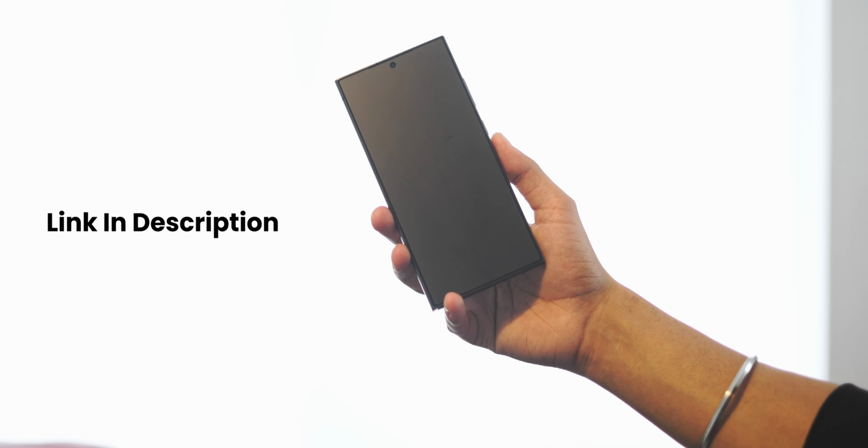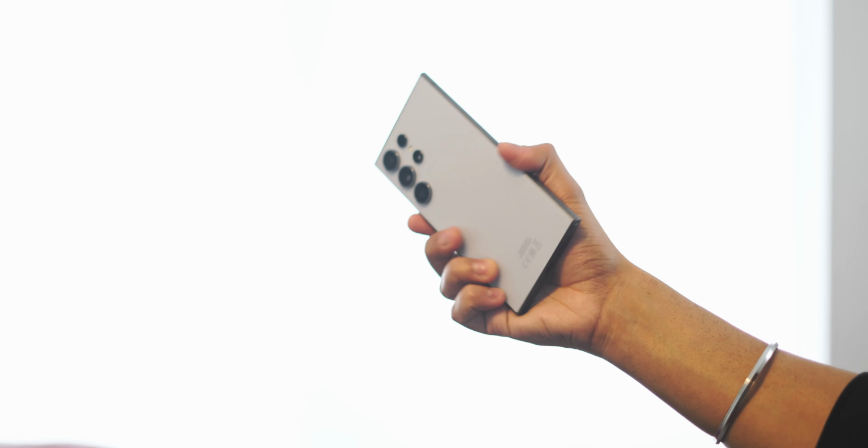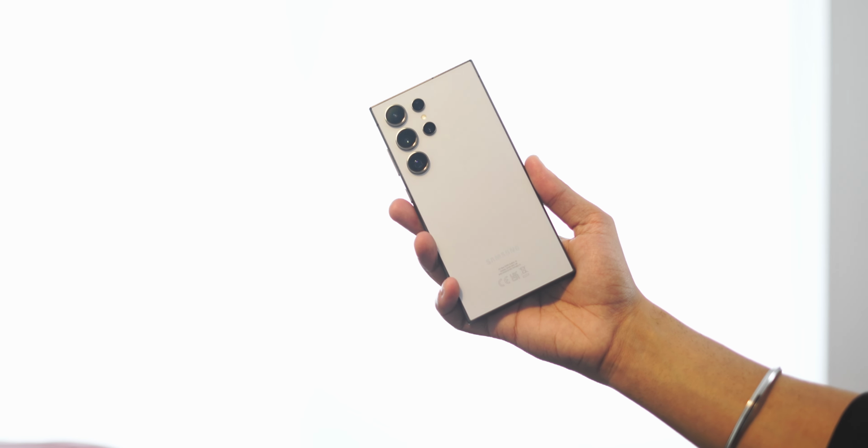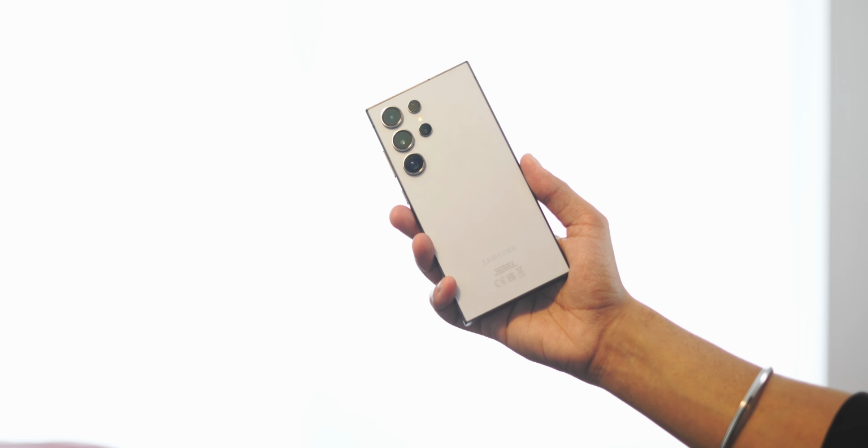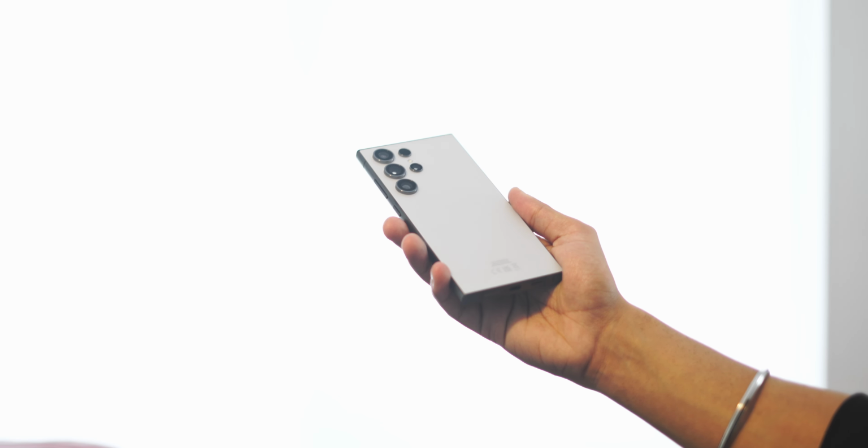Sure, the contrast is slightly lower now, and the brightness isn't as effective as it would be without it, but with how bright the screen gets and how punchy these colors are on the phone, it really doesn't make that much of a difference in your day to day use, especially in my case.